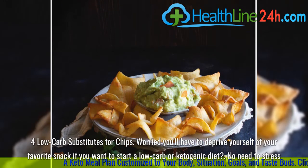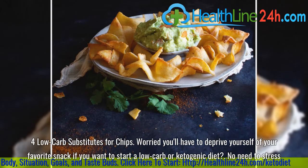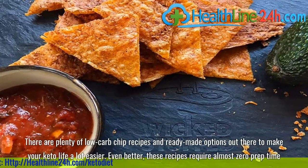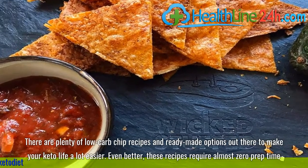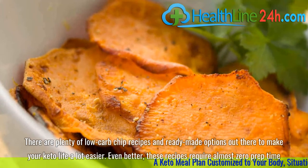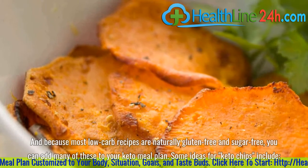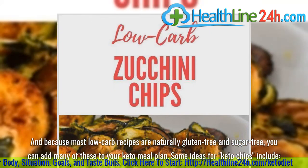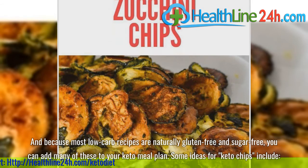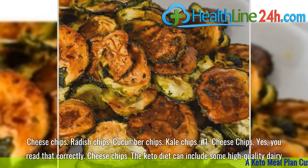Low-carb substitutes for chips. Worried you'll have to deprive yourself of your favorite snack if you want to start a low-carb or ketogenic diet? No need to stress. There are plenty of low-carb chip recipes and ready-made options out there to make your keto life a lot easier. Even better, these recipes require almost zero prep time. And because most low-carb recipes are naturally gluten-free and sugar-free, you can add many of these to your keto meal plan. Some ideas for keto chips include cheese chips, radish chips, cucumber chips, kale chips.